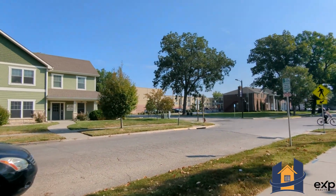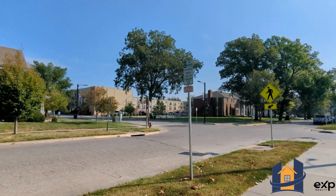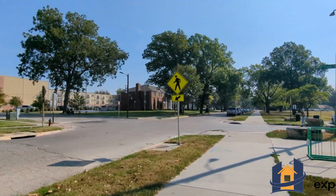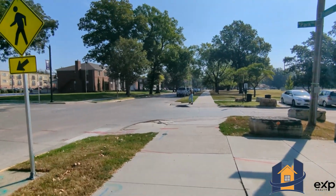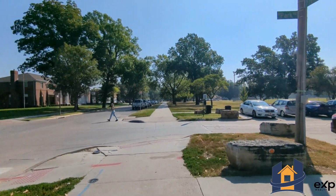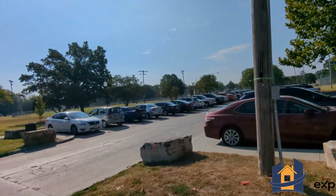So right here, this is the edge of Aggieville. Go down this road and right to the right, you're gonna see Chipotle, just to kind of give you some idea where you're at within it. Again, there's more parking on this side, so I'm right on the other side of the park from where I started. But you'll be able to see that.